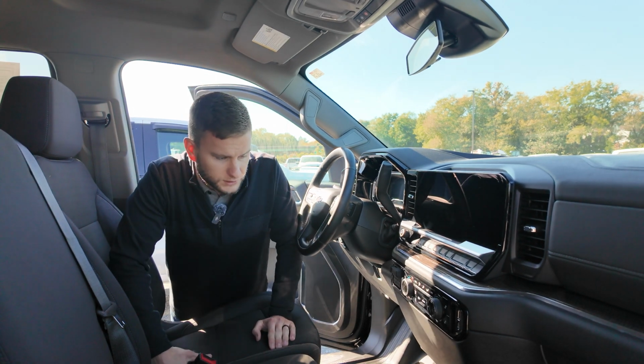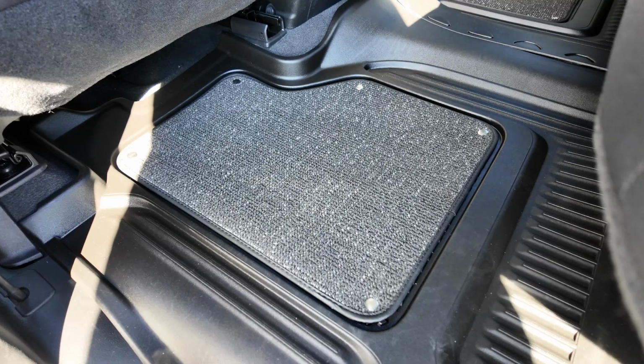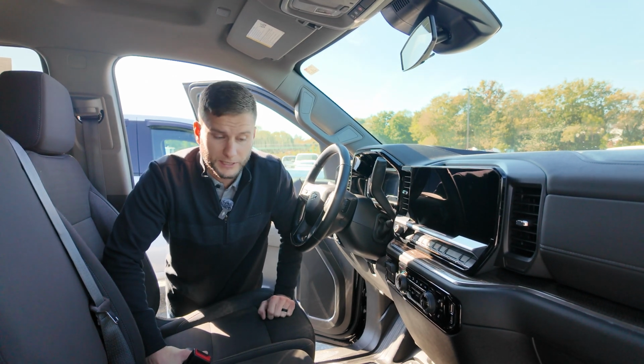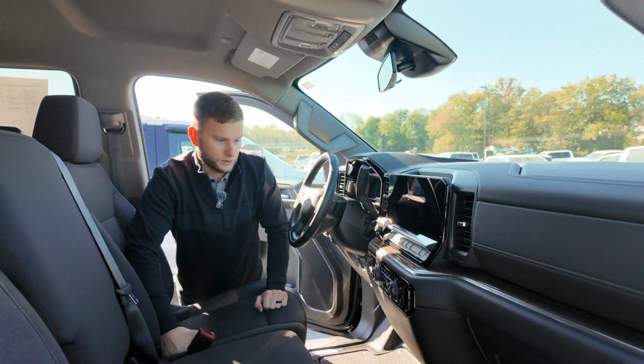The other thing, which I didn't even know you could get, is the floor mats. This is their premium all-weather floor mat, but it has a carpet insert in the center. I thought you could only get those in the higher trim, but I guess this particular person wanted the nicer floor mat, so they have that in this truck.